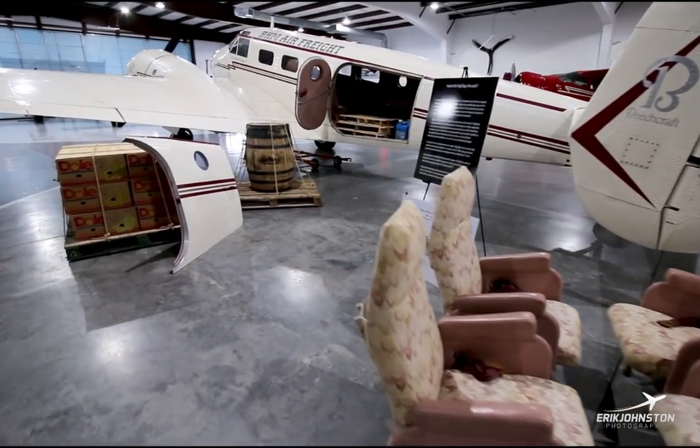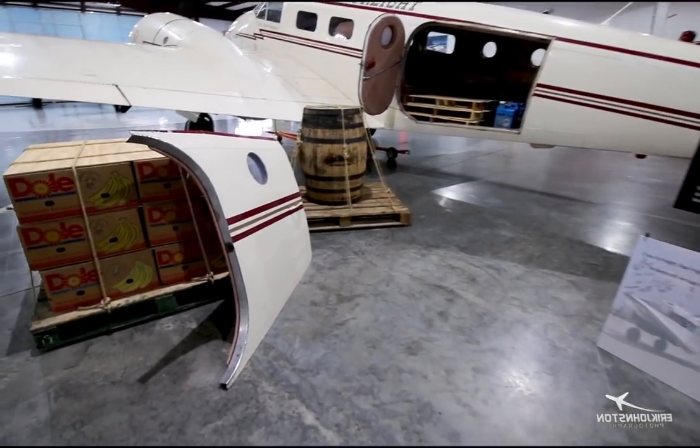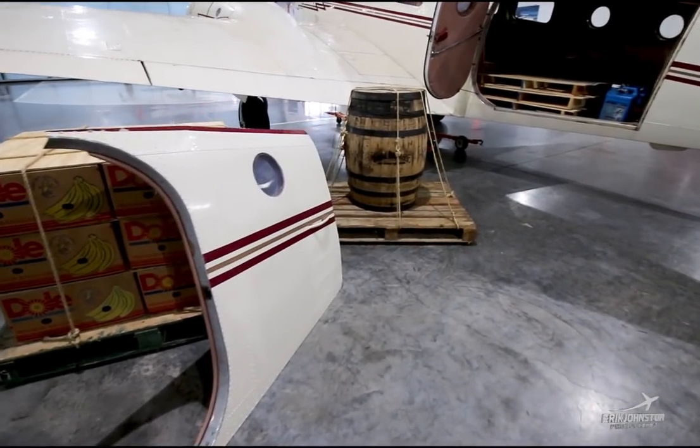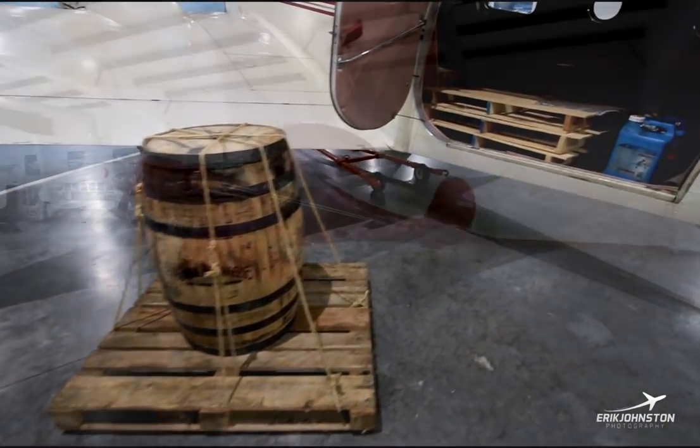Another distinctive conversion was carried out by Pacific Aeromotive as the Pac Aero Tradewind. This featured a lengthened nose and accommodated the tricycle nose wheel, and the Model 18's twin tail fins were replaced by a single fin.